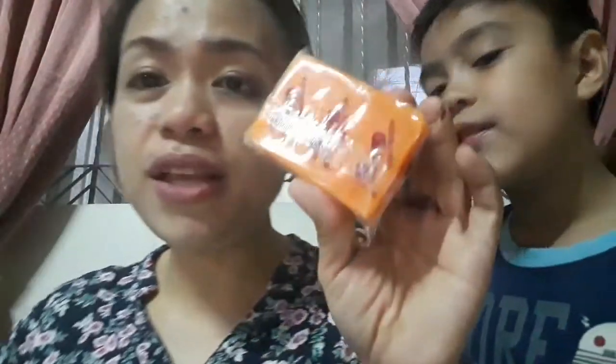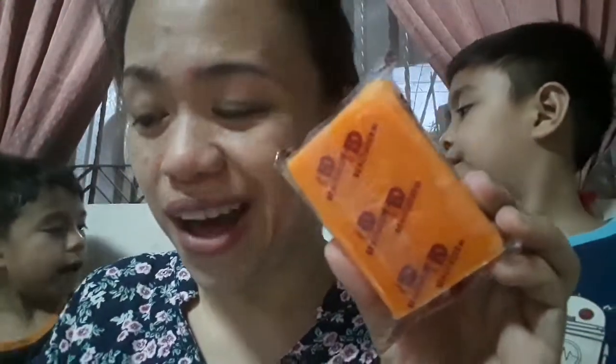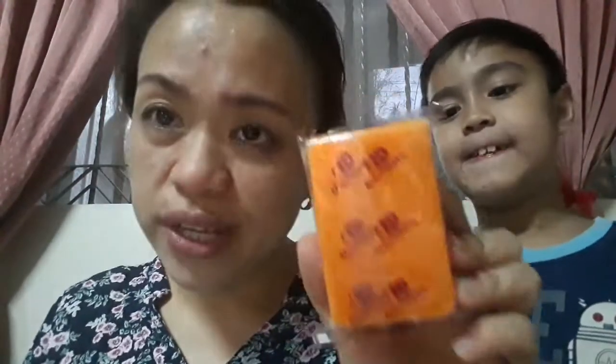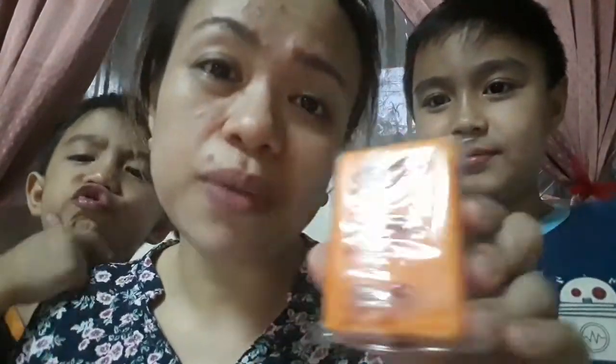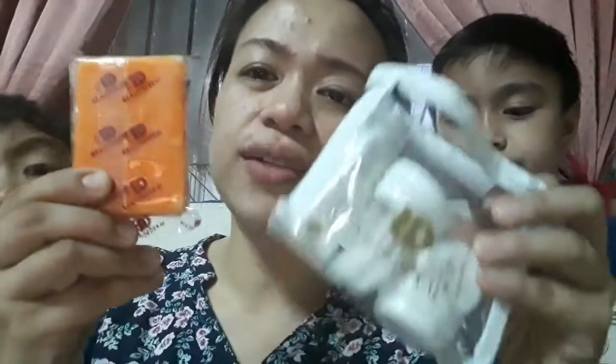Okay, so first, they have what they call papain soap. From the word itself, it sounds like papaya, diba? Ito daw, morning and evening, ito na yung pang sabon. Pero meron pa silang isang facial wash na it comes with a scrub. Next time, I'll probably use that. Ito muna yung trial pack para lang makita natin. This is for 10 to 15 days, or 2 weeks.